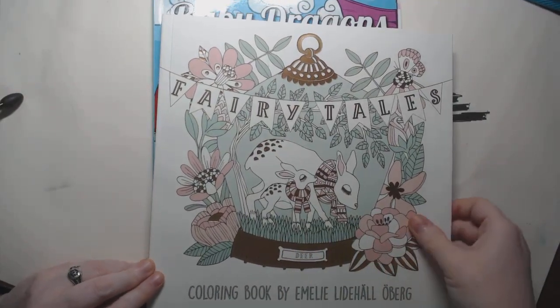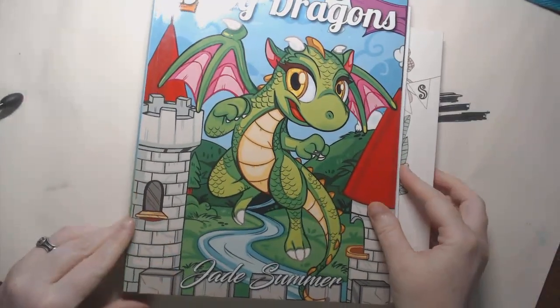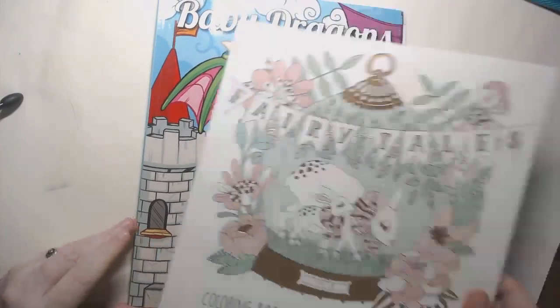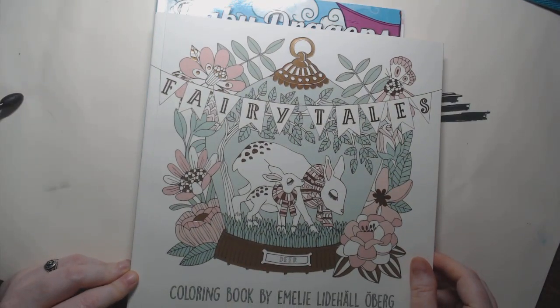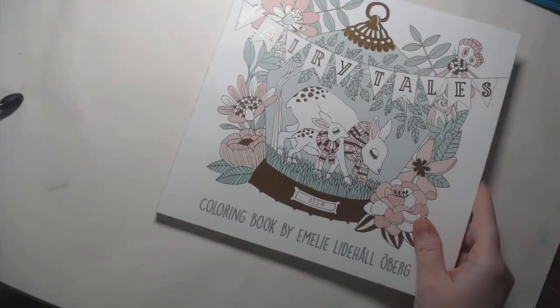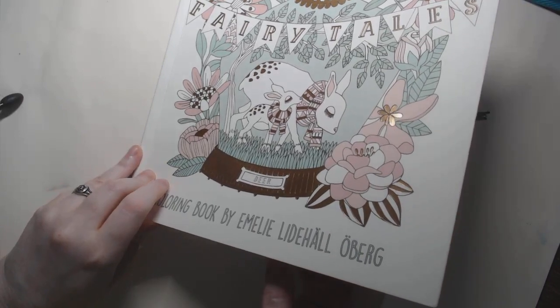It is definitely wider than your average coloring book, but it is a little bit shorter. Keep that in mind. The cover is a little bit thicker type cover on the front and the back.